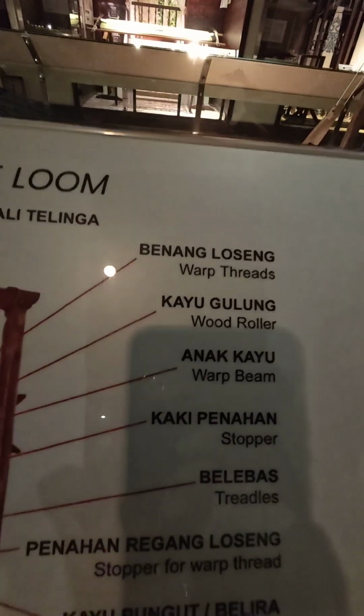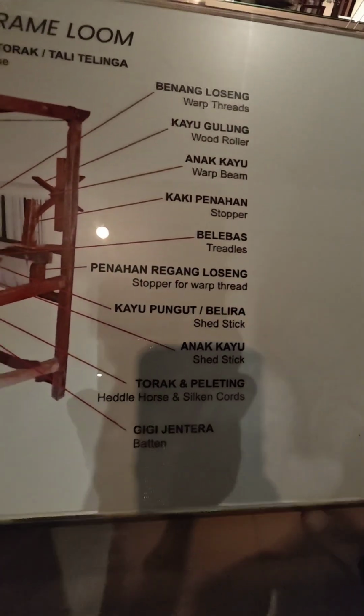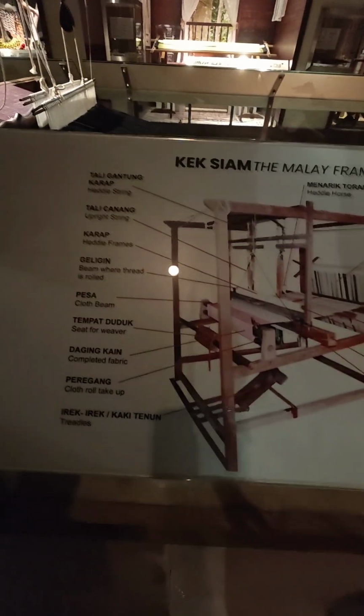It's very interesting, but it sounds very difficult lah. Yes, it's also difficult. You see the artisans do it, oh my God, the ladies that do it, it's mind-boggling, the way they do it.